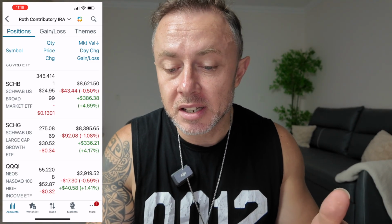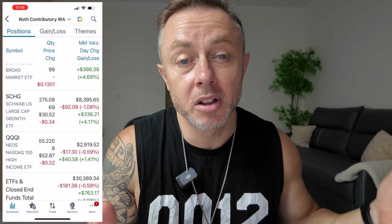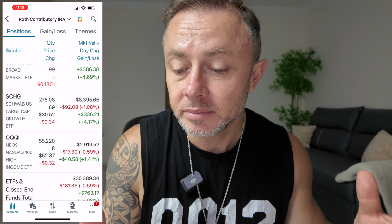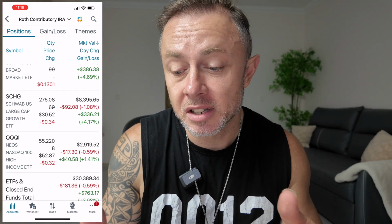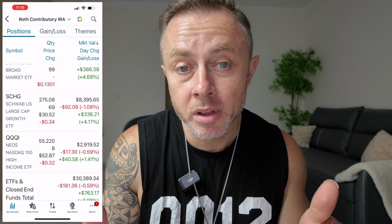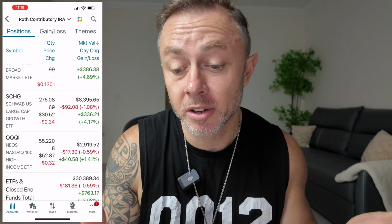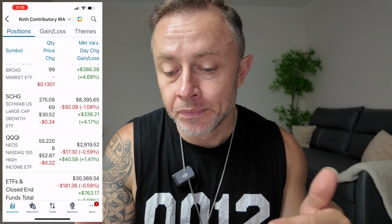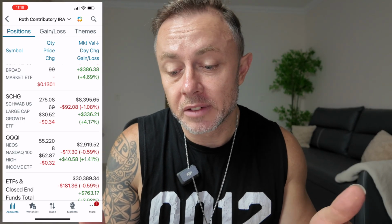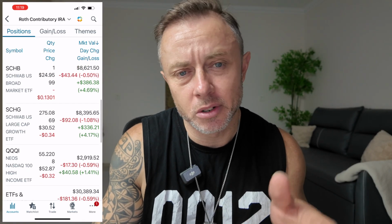SCHG, you can see it's the Schwab US large cap growth. So this is basically all the big large cap stocks in America. I have 275 shares, and this has bigger and better growth than the overall index because most of these are the biggest, best companies in America. So that's why I have this one to get more growth. So SCHG, 275 shares. And again, just like SCHB, I'm adding to this every single red day, a couple of shares here and there.